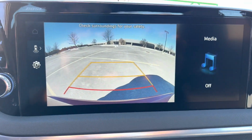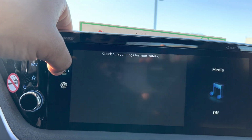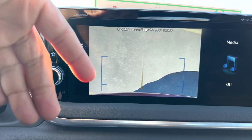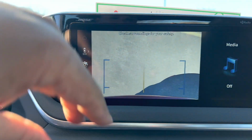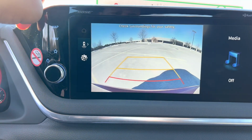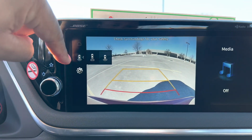Nice, decent backup camera as well. Let's check out some of the camera angles. We can take the back out there. That's like a top view, looking straight down. So if you want to back into a parking spot or make sure the line is there at the back of the car, you can do that. And we have like a fisheye lens sort of situation there. And, oh, that was it, yeah. Those are the only 2, so that's fine.